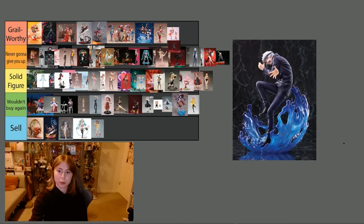Then we have the Eastream Gojo figure. Such a sick figure. I love him. It always makes me sad because he is always stuck on one of my bottom shelves because his base is so big and I never know where to put him, but I would not give him up.